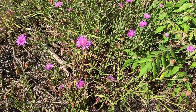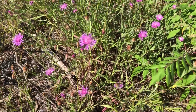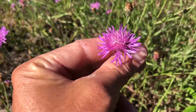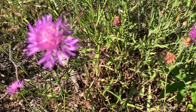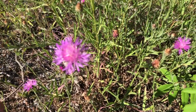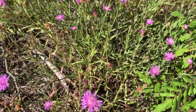This is some spotted knapweed or Centaurea maculata. It has these nice pincushion-like flowers, also called a pincushion-type flower. It's a non-native plant. It grows in wasteland areas or disturbed soils, such as you would find along the sides of roads and trails, which is where it's growing here.